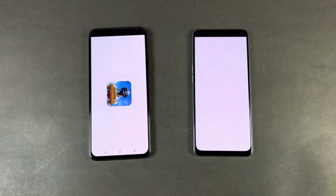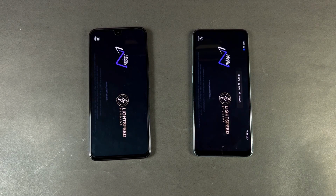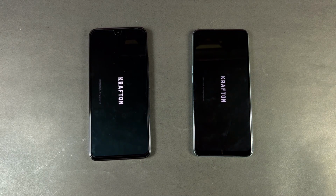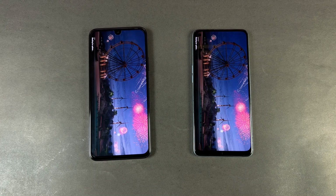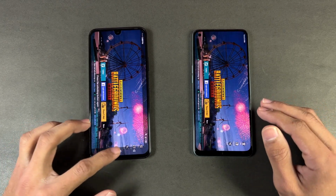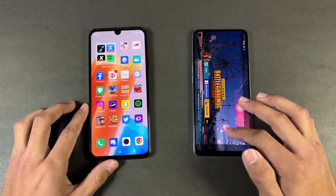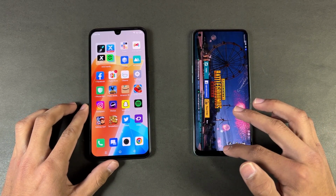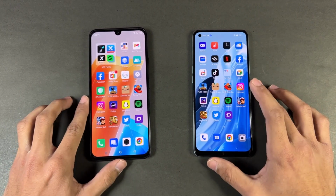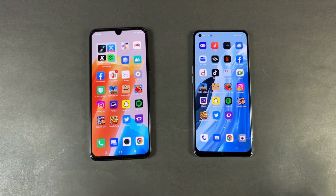Now let's open this big game called PUBG Mobile. Helio G99 versus Snapdragon 695. Faster on the 020, as you can see. The Oppo is now also done as well. Also in that game we have smooth graphics with ultra frame rate on both phones, no extreme frame rate.